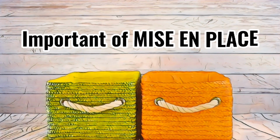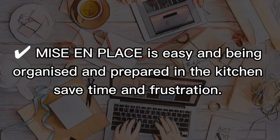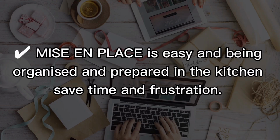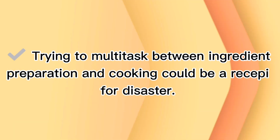Importance of mise en place. Mise en place is easy, and being organized and prepared in the kitchen saves time and frustration. Trying to multitask between ingredient preparation and cooking could be a recipe for disaster.